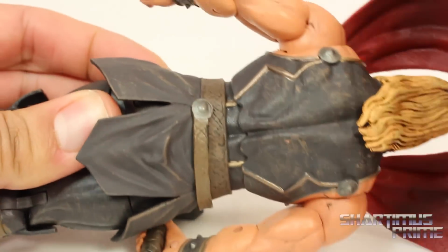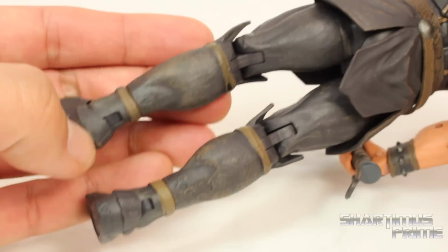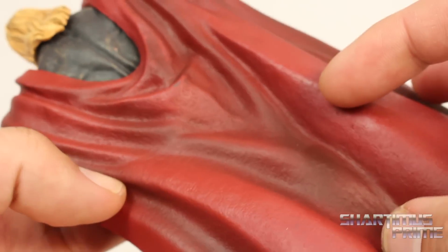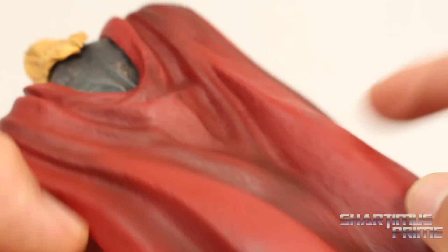Looking at the back over here, it's pretty easy to see all this nice colored paint detail, so they didn't skip out on the back of the figure. Giving a quick look at the cape over here, I love this textured detail in the sculpt. I really like that a lot. A nice shadowing effect with the black right there and everything, so I think that's pretty good. A little bit of a splotch right there, but not a big deal.